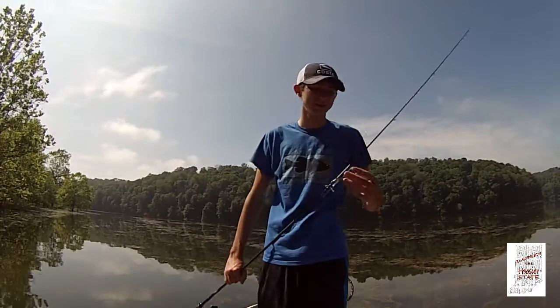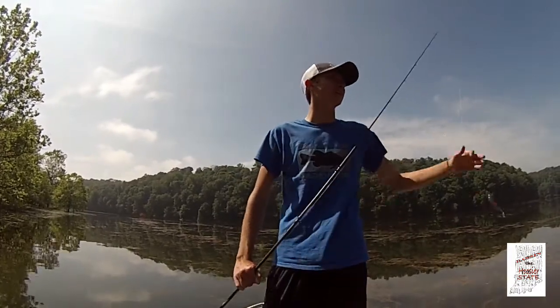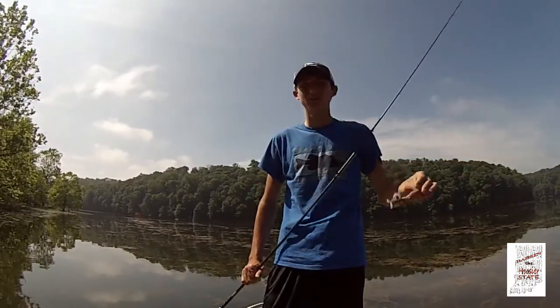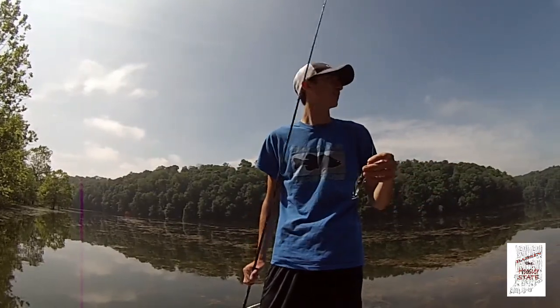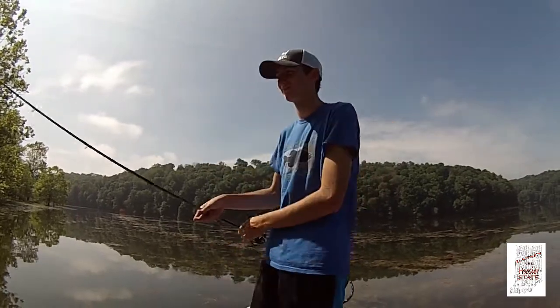Alright guys, might have just found a little bit of something here. Came over to the weedy side. Started coming up this bank throwing a toad. Already got 2 bites. I've only been doing it for about 10 minutes. So hopefully we found something.